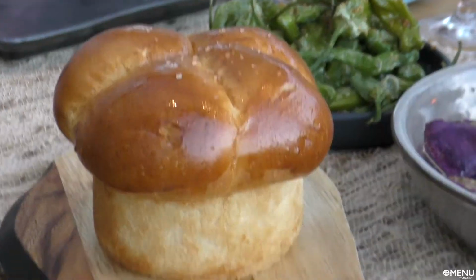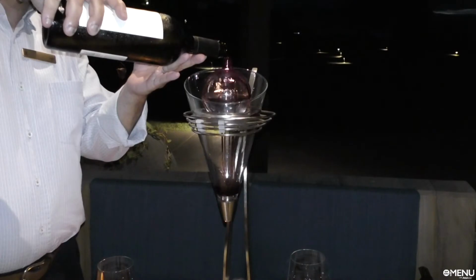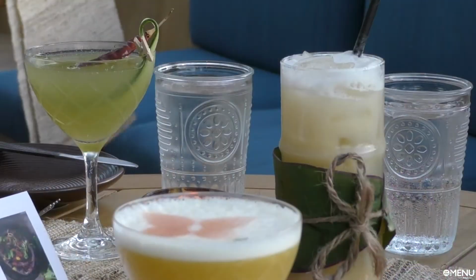Here it was more, okay, let's tell a story, let's give people an experience, give everybody a wow, and really share everybody's past and history, and also share the flavors that we can find here on Maui.